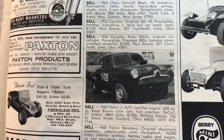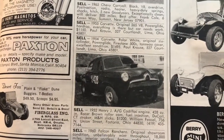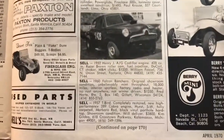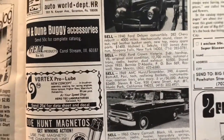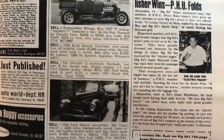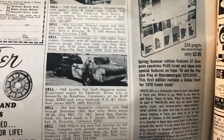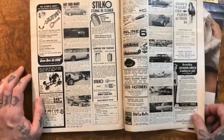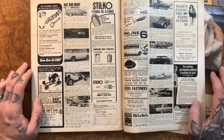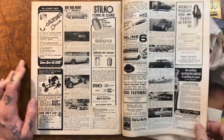That little Allstate or Henry J or whatever that is, Henry J with a Cadillac engine, 428 cubic inches. Hell yeah, I would buy that. Nice little carry-all. And a Chevelin. Cool. 3,800 cash. Nice Nomad. Another Nomad. Man.